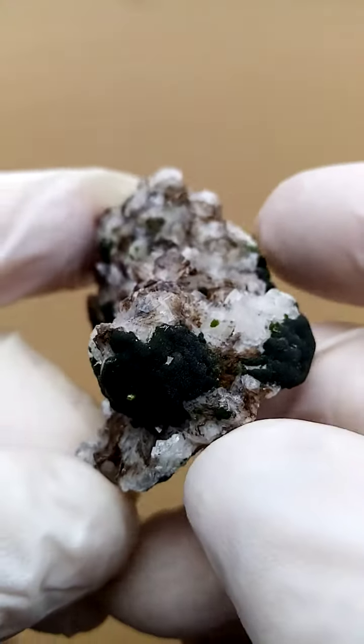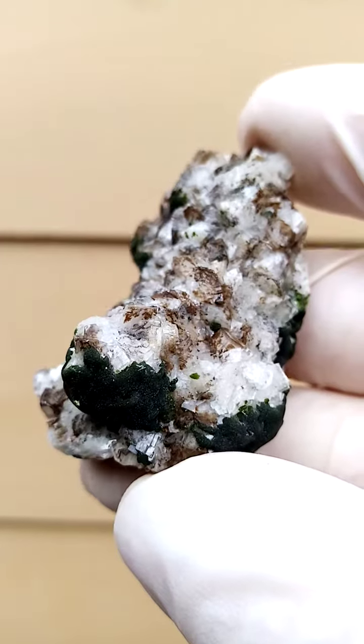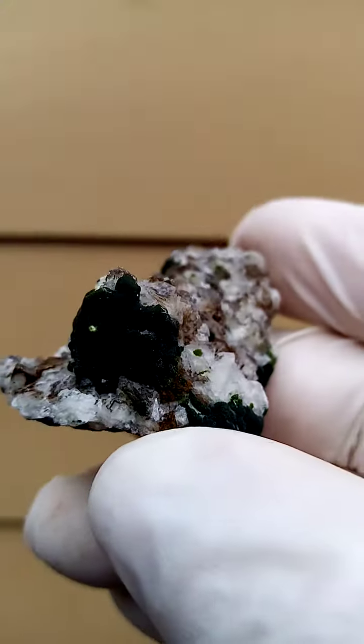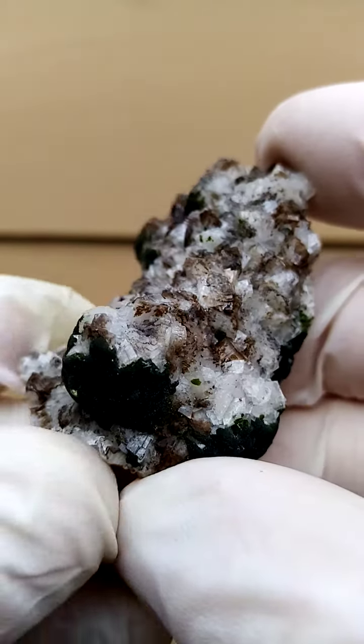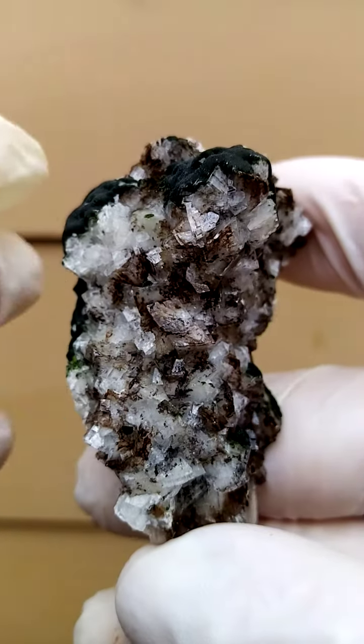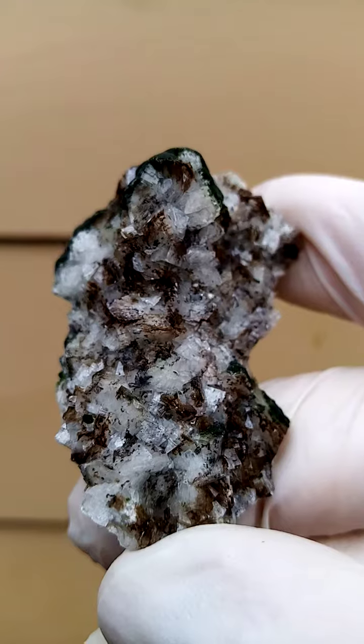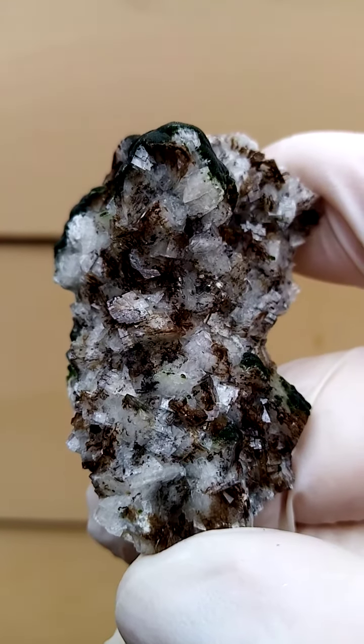This hails from, well, when I got it, these guys were wrapped in newspaper from 1982. So this would have been pre-1982 material from the Tsumeb mine in Namibia. It's now 2022, so we're looking at 40 years ago where this was extracted from the mine, or maybe even longer.